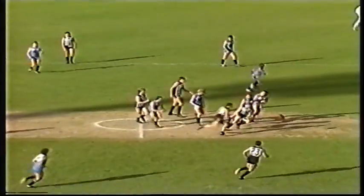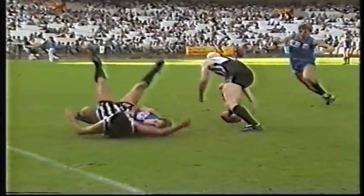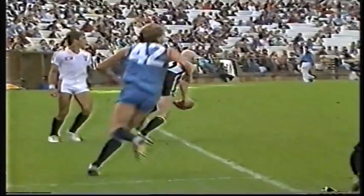Into time on of the second quarter. Laube farmed it out to Leslie. Leslie, half forward line he goes. Rowan Smith can't pick it up. Heinrich. John Harvey. Rowan Smith close to the line.